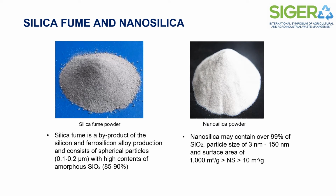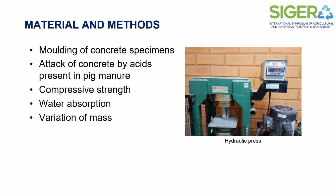Silica fume is an extremely fine powder, a byproduct of the production of metallic silicon, and it can produce refinement of the pores. It can also increase the mechanical strength of concrete. The use of NANOSILICA in conjunction with silica fume has shown even better results. So, our study consisted of molding concrete specimens with different percentages of silica fume and an additive containing NANOSILICA. And then, we attacked the concrete with acids present in pig manure and tested the specimens for compressive strength and also measured water absorption and variation of mass along the experiment.